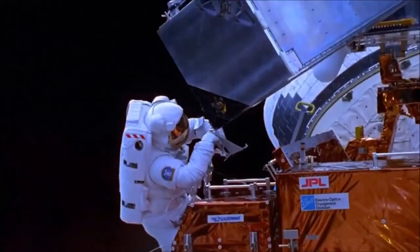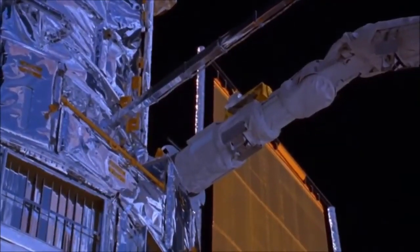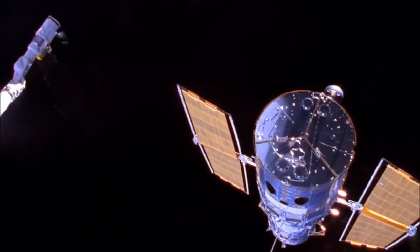This is all bullshit. Installing a corrective optics package known as COSTAR, Hubble was now poised to make some of the most groundbreaking astronomical observations in history.